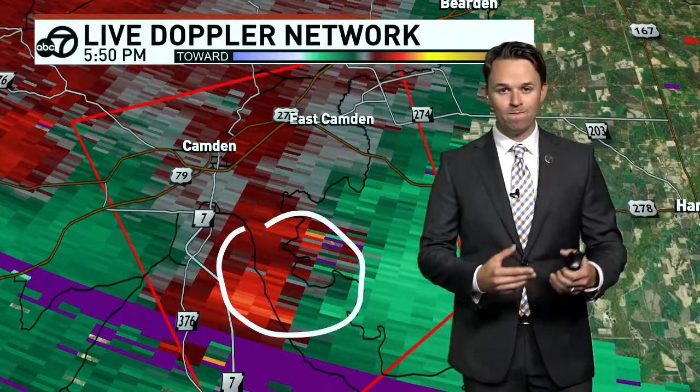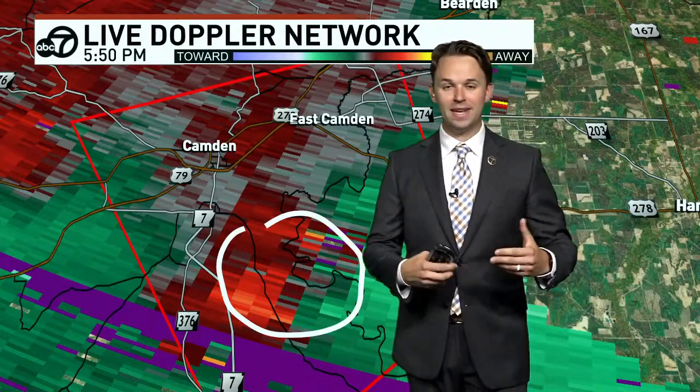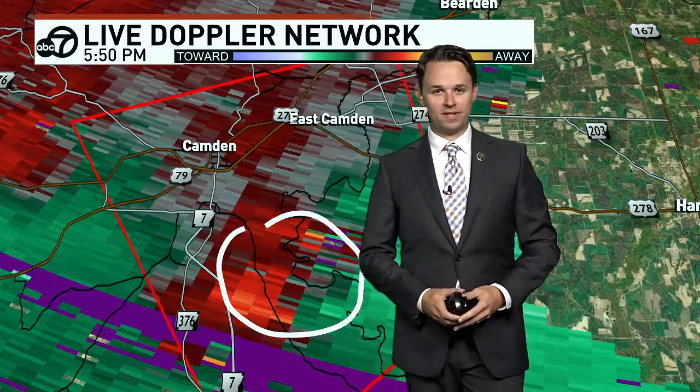Barry, I think it's just the start of what could be a long night. Not that we'll have unending tornado warnings, but it takes some time for a tropical system to move across the state. Yeah, it's very persistent. It has a lot of heat energy with it, so it will persist into the overnight, I'm afraid.